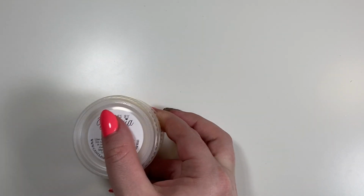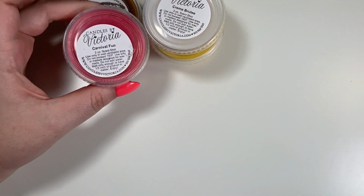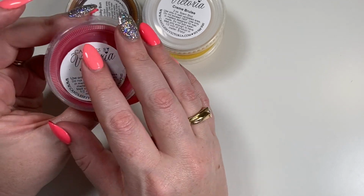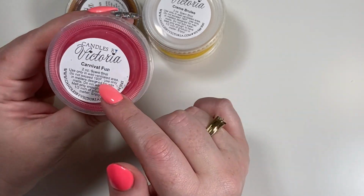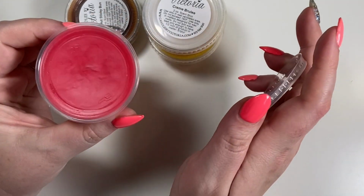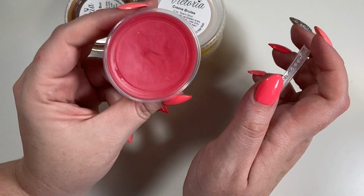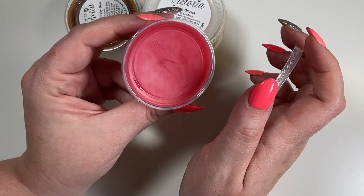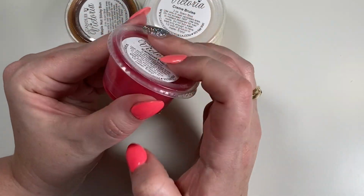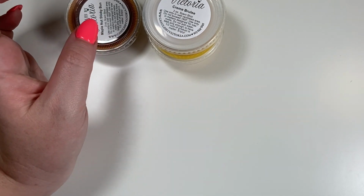So next we have Carnival Fun. This one is Watermelon, Apple, Vanilla. And this one, I was a hard no on this one, and my husband loved it. He almost rated it a 10. And I don't know what it is, but it smells very floral to me. I do get some of the fruit, but it's very floral. My senses go to floral. So that's a no for me.